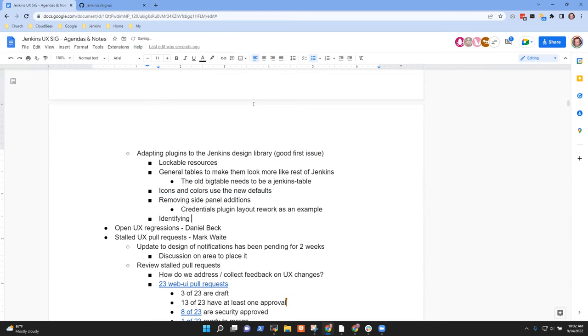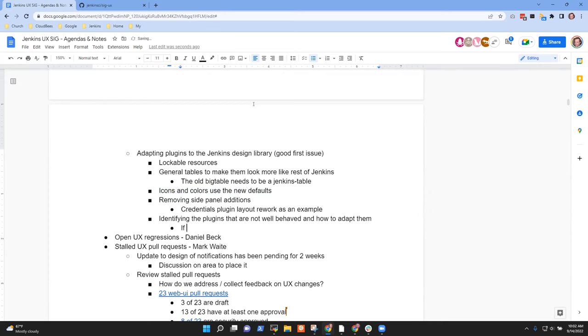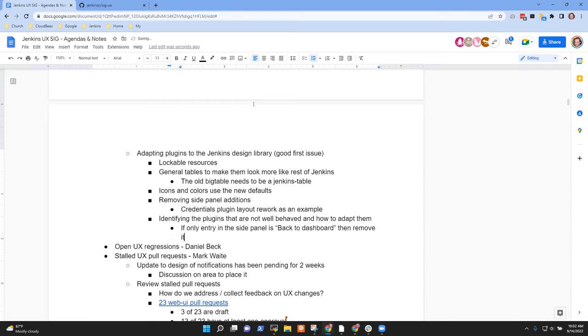But one of the things is, for example, if you would not have a side panel with links other than, you know, back to dashboard, then we would change the layout to not have a side panel at all, I think is the current rule. And if you know of plugins that do have such pages, then a very low-hanging-fruit kind of improvement is to change the layout of the page, which is basically just one keyword in the layout tag, and it'll look consistent with the current design library rules.